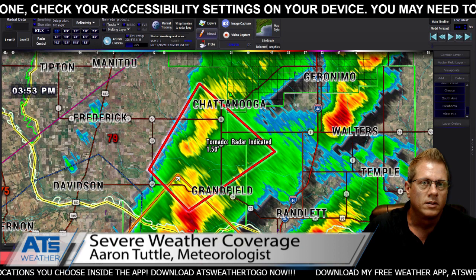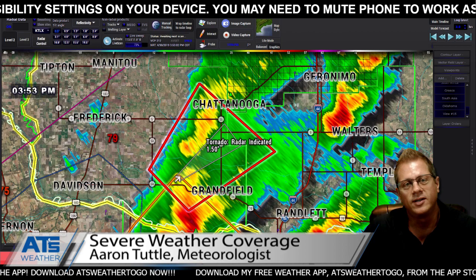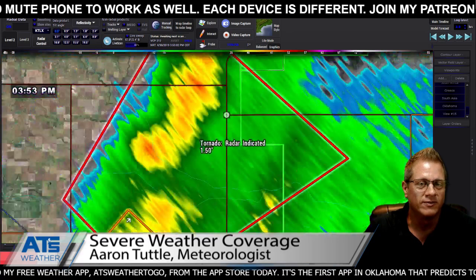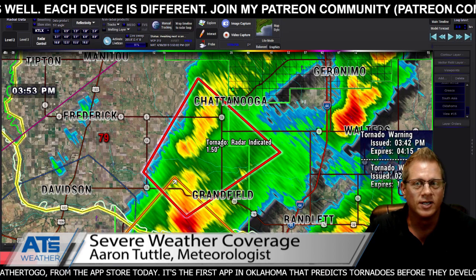Well, that gave me an ETA of nobody. Well, there you go. Nobody's in the path of this. It happens sometimes when it's over open farmland. But anyway, so there you go. All right, so that's the storm down there in southwest Oklahoma. No big communities involved in here. But it will be coming up through Highway 36 that runs north and south out of Chattanooga here in a little bit. So there you go.